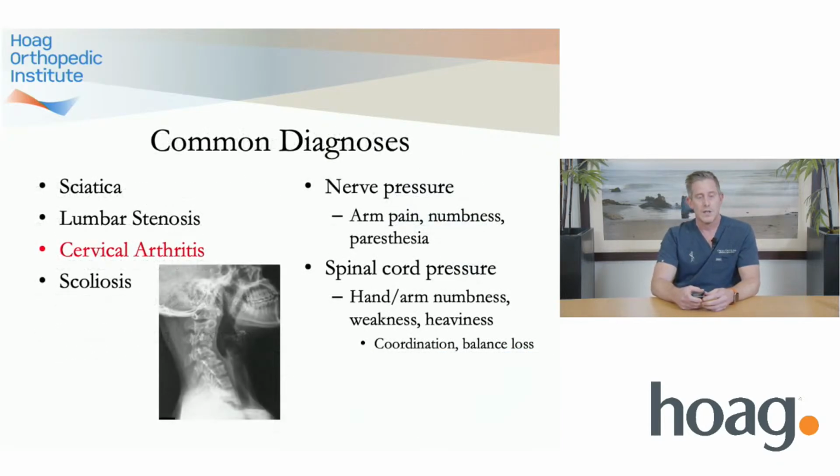Cervical arthritis, this is kind of a compilation of, again, similar to the lumbar spine. In the cervical spine, we can have discs, we can have the joints, we can have the ligaments, all causing compressive problems. Oftentimes, a presenting symptom is similar to sciatica. When it's a nerve that's being pressed, it can recreate in that distribution of that nerve a numbness, tingling. It can create weakness. Sometimes it's very positional. It's difficult to keep your head in an extended position because that presses further on the nerve.